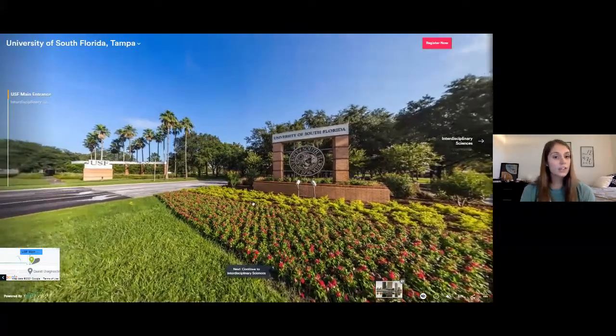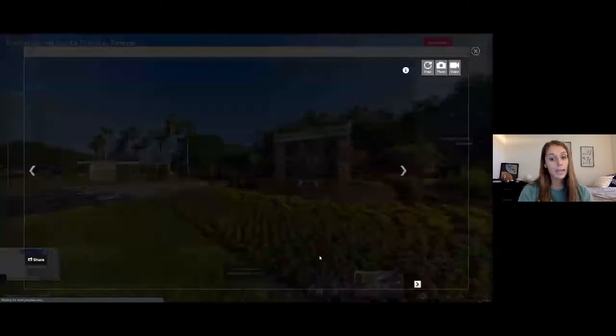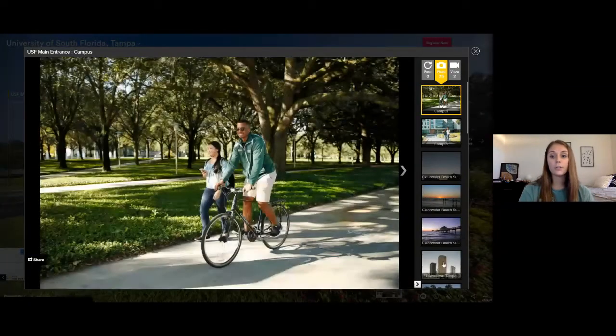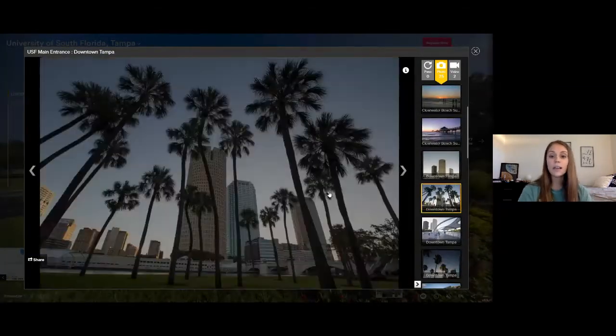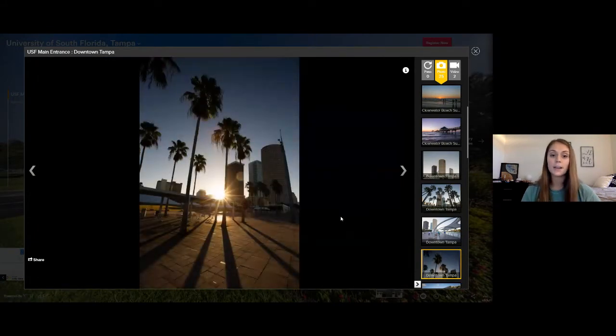I am going to go into that just a little bit. One of the great things that we have in Tampa is downtown Tampa. If you are familiar with the area at all, you'll see coming up on your screen those beautiful cityscapes. Downtown Tampa is a really great place to go and hang out. There's a lot of great food in downtown Tampa. I could tell you all about that just in a tour of itself.